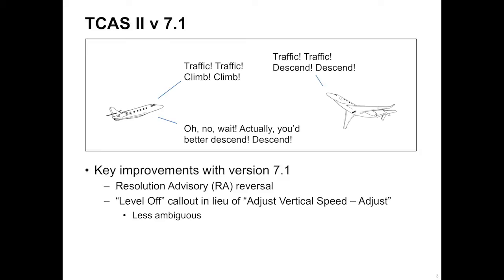Another change with TCAS 2 7.1 is the replacement of the "adjust vertical speed, adjust" call-out with the "level off" call-out. It's less ambiguous, whereas the crews with the "adjust vertical speed, adjust" were required to look at their PFD and determine how much to adjust their vertical speed to avoid a conflict with other traffic in a climb or descent situation. Now it simply tells them to level off, which is much clearer, much easier to comply with in a tense situation.